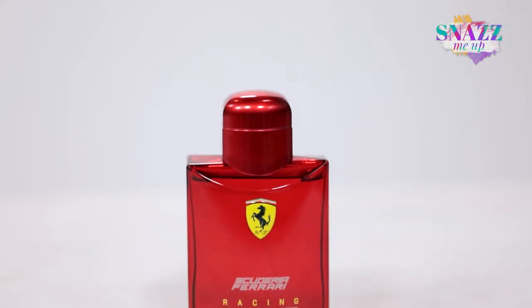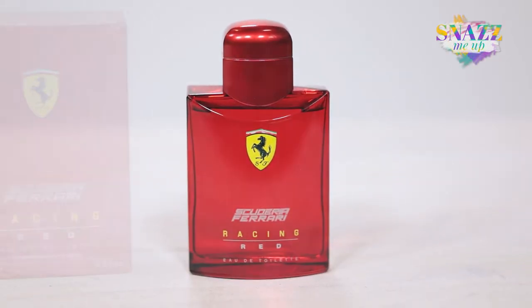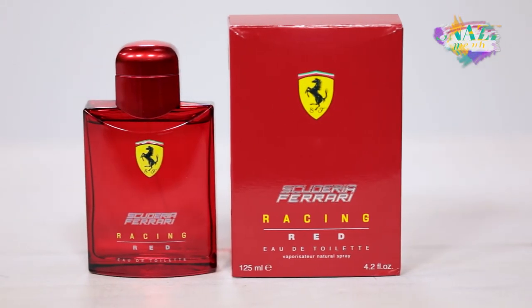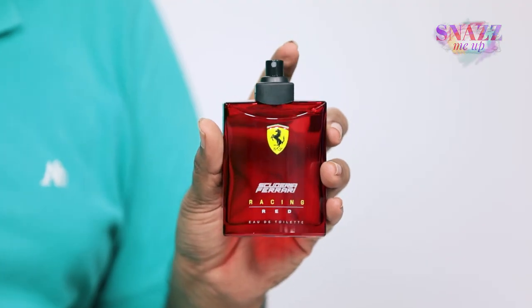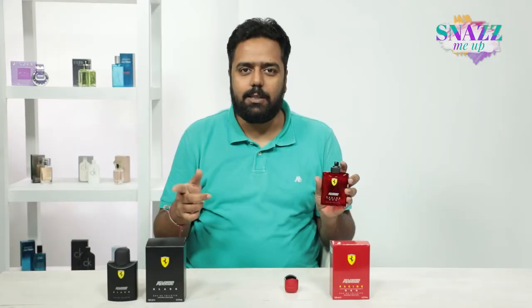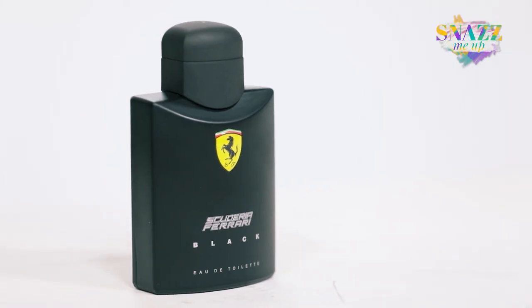Racing Red is a perfume for men, which has the top notes of mandarin orange, basil, pepper, grapefruit, and bergamot. And it has that really strong fragrance in it. Let's move on with the black perfume.